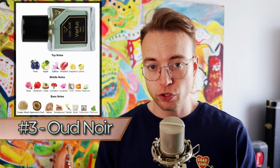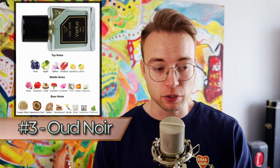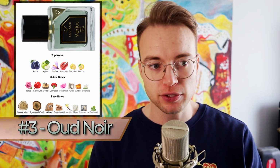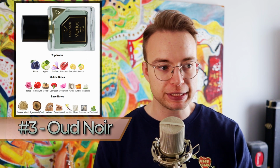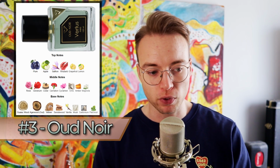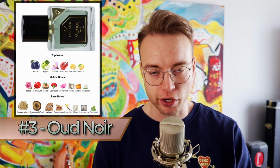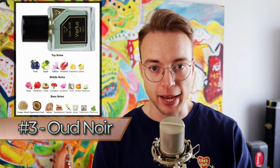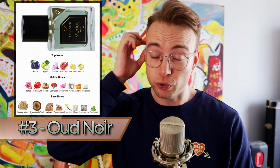In 3rd place, we have Oud Noir. Now, Oud Noir actually smells surprisingly similar to Soul Patchouli and Bois et Cuir. It's almost like it took the best parts of those fragrances and mixed them together. When I think of noir fragrances, I think of something that is meant to be worn with a suit, a fragrance that is a combination of a lot of different darker florals, some woods to give it some depth. It is something that is very elegant and dressed up, and that is very much what Oud Noir is.